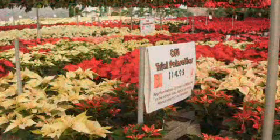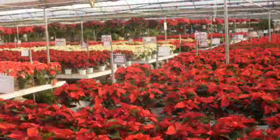When will people start to see the poinsettias coming in here? They're here now. Whenever they start to watch the sea of red, usually that's by the middle of November. You'll see it just before Thanksgiving, when they start to color up real nice.